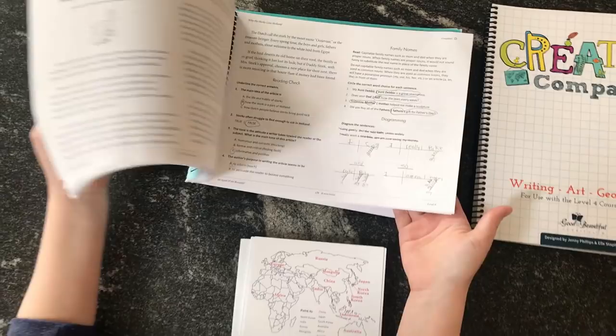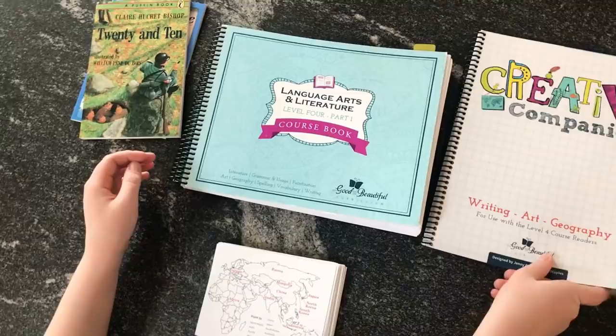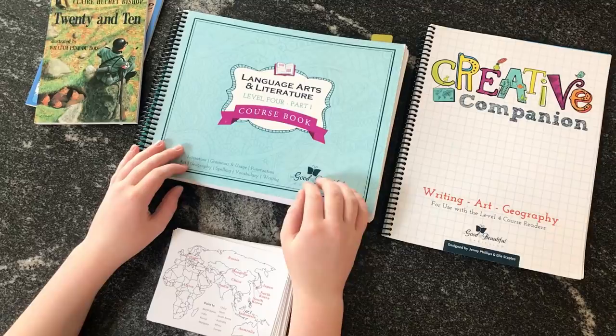So it also comes with a creative companion book, which is the writing, the art, and the geography. This, I guess, can be shared, but I have one for each of my twin boys, just so they wouldn't fight over it. Is there a teacher's manual? No, that's what I love about this. There is no extra teacher's manual. It says everything you need to do in the course book and the creative companion.